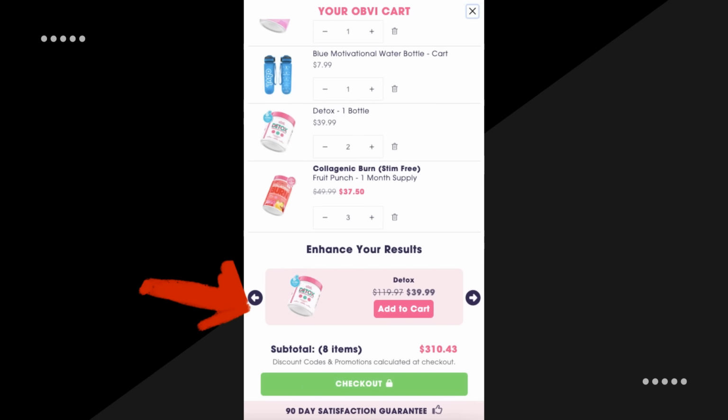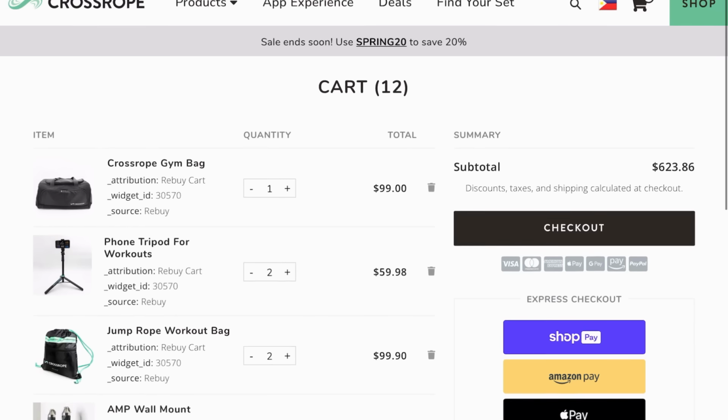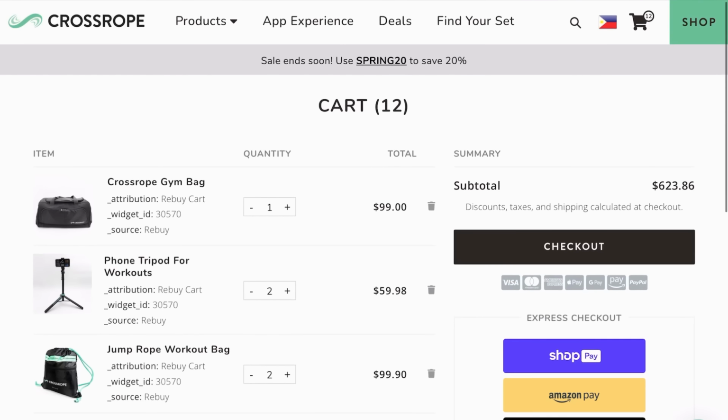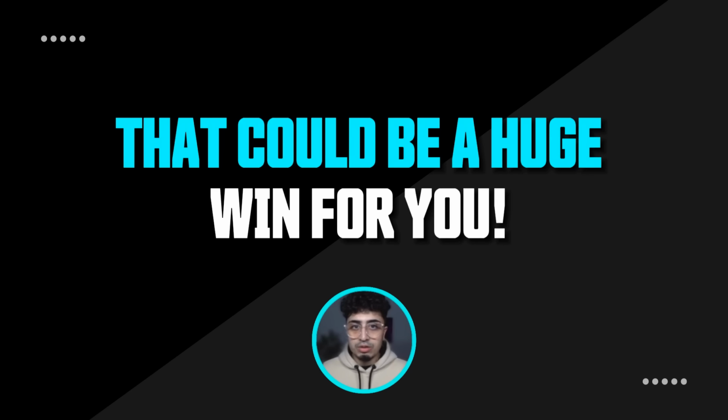So those are just a few things. Make sure that cart page, whether it's a slider or it's a page itself, is fully optimized. Because if you're not at 40 to 45%, this is where we see a lot of brands losing, because a lot of people just neglect the cart page. So that could be a huge win for you guys.